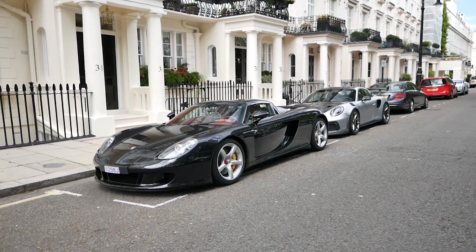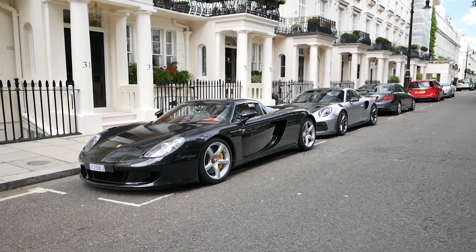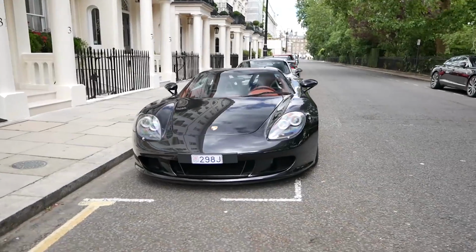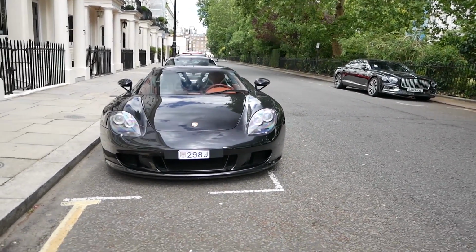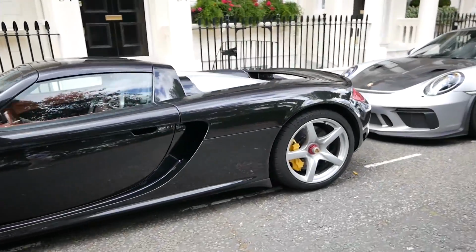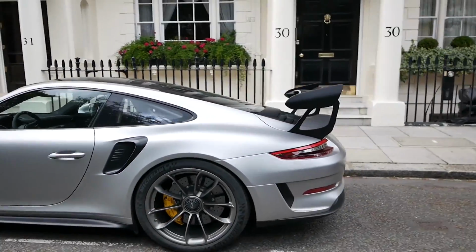Hello everyone, I'm a bit excited now. I found a Carrera GT and a GT3 RS. That is like my two most favourite cars ever. And you don't really see Carrera GTs that frequently. And wow, they are very impressive. I think this is going to be a very, very long walk around. Just look at these two, that is like truly the best combination of cars ever.